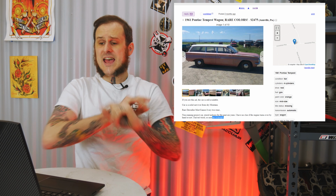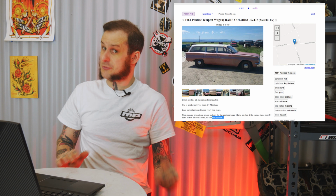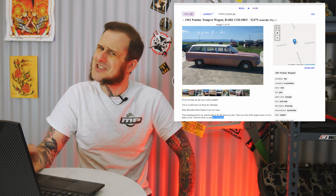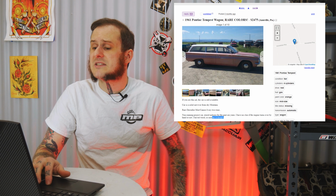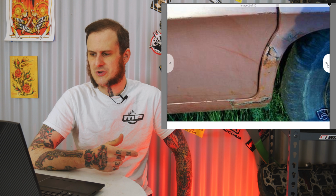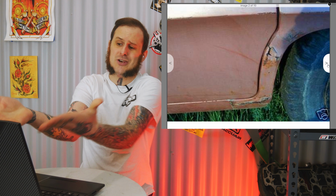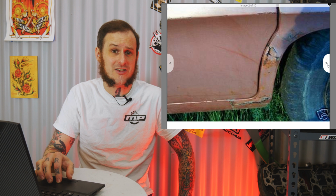Next up is a 1961 Pontiac Tempest Wagon. It's a rare color. This one's another one that, "car is a solid survivor from dry Montana." Montana is known for snow. I don't understand how Montana is dry. But what this thing has more so going for it is rust. The dog leg behind the rear door in front of the rear tire is rotted the hell out. They have a picture of it right here. How is the car solid if you are clearly showing the rust?